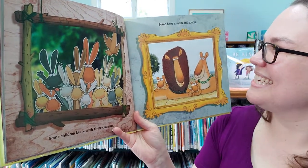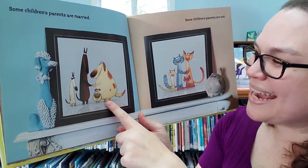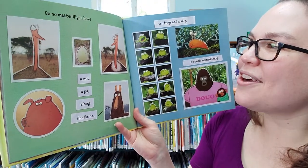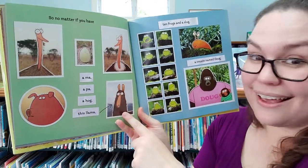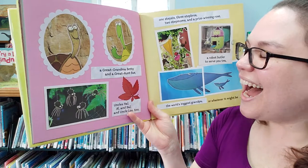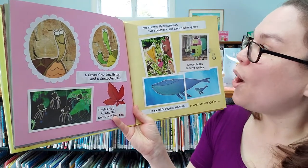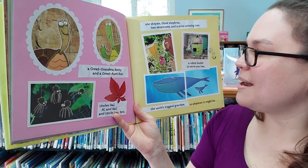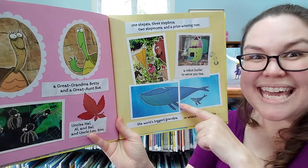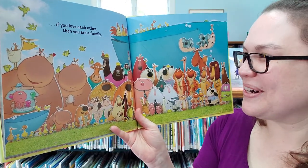Some children bunk with their cousins, and some have a mom and a pop. Some children's parents are married, and some children's parents are not. So no matter if you have a ma, a pa, a hog, this llama, 10 frogs and a slug, a cousin named Doug, a great grandma Betty, a great aunt Sue, Uncle Hal, Al, Sal, and Uncle Lou too. 1 stepsis, 3 stepbros, 2 stepmoms, and a prize-winning rose. A robot butler to serve you tea. The world's biggest grandpa, or whatever may be. If you love each other, then you're family.